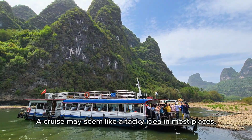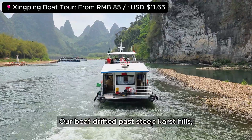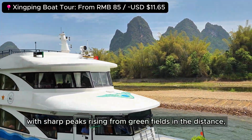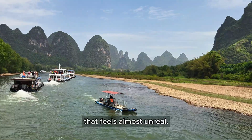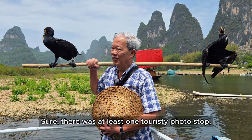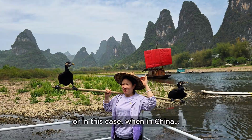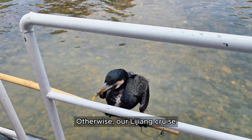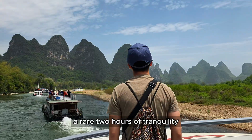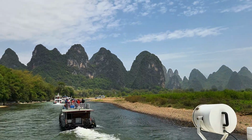A cruise may seem like a tacky idea in most places, but it really isn't the case here. Our boat drifted past steep karst hills with sharp peaks rising from the green fields in the distance, creating a strange and beautiful landscape that feels almost unreal. Sure, there was at least one touristy photo stop, gentle sales pictures, and costumes for rent, but hey, when in Rome, or in this case, when in China. Otherwise, our Lijiang cruise was one of the best highlights of Yangshuo, a rare 2 hours of tranquility surrounded by views that feel straight out of a painting.